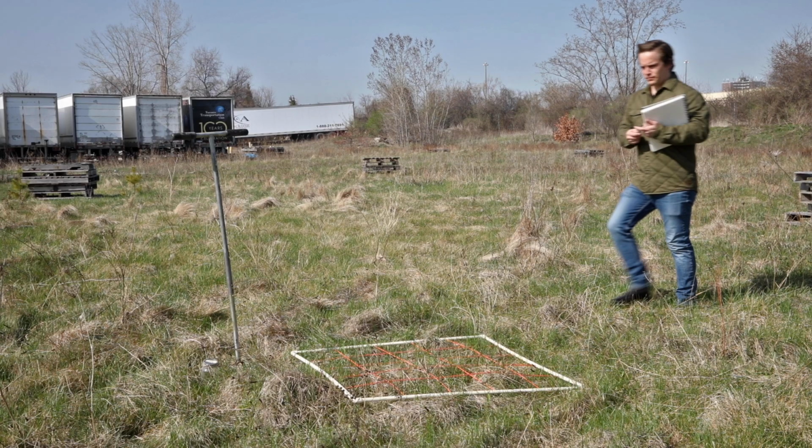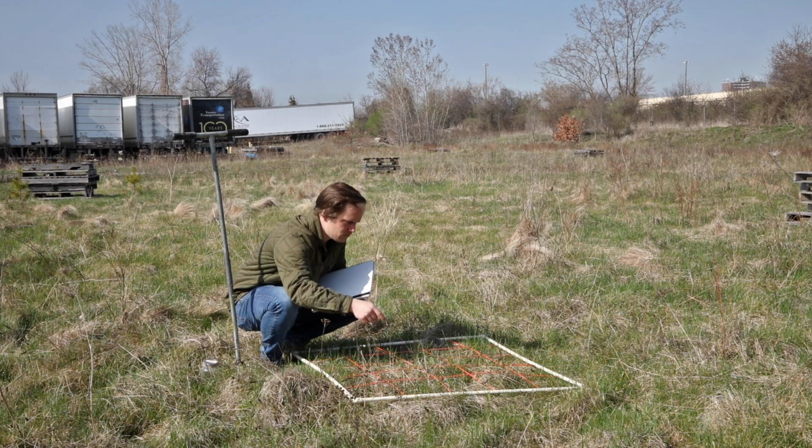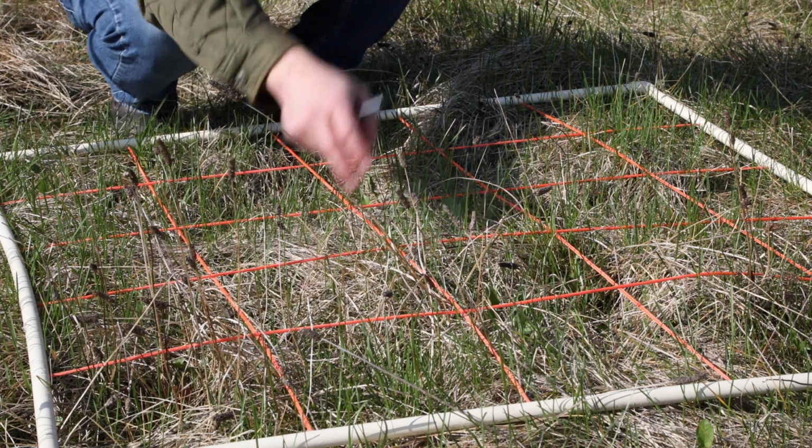Using a simple homemade device called a quadrat, I was able to estimate the percentage of each plant species on a 1 meter by 1 meter plot throughout the field. And we can now see the distribution of the naturally attenuated species that are coming into the site.